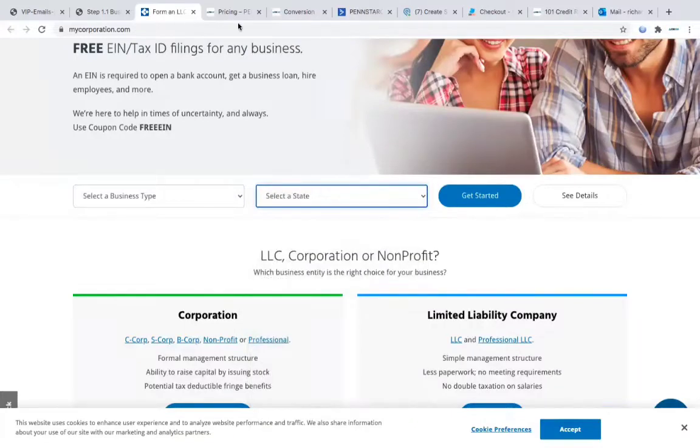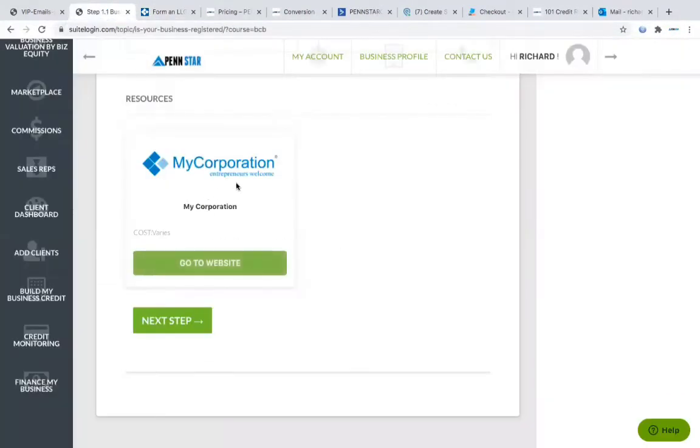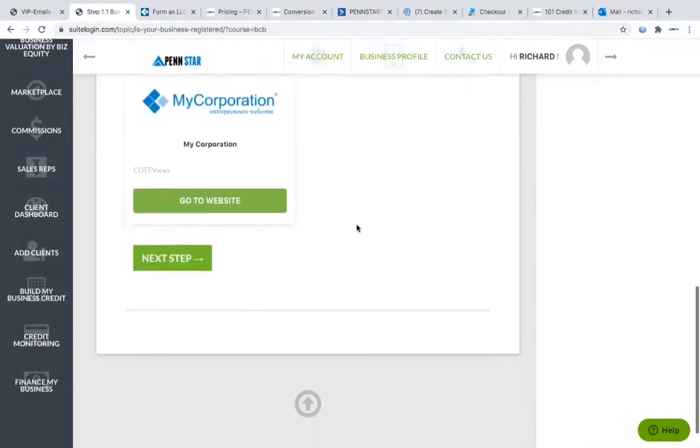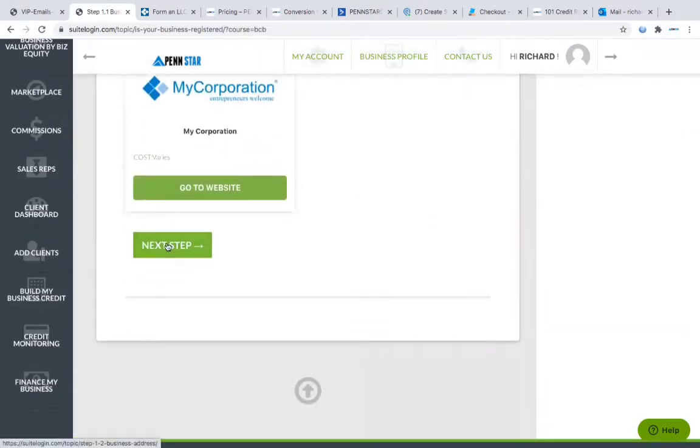Now, I do want to let you know it is going to be a little higher to do it through my corporation than it might be to go through your Secretary of State's website. So if you want to take the cheaper route, you can research it and figure out how to get to your Secretary of State and set your business up through there because, like I said, it'll be a little cheaper. So once you have this part set up, then you go to the next step.